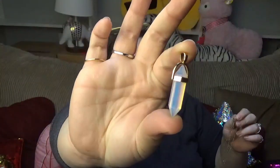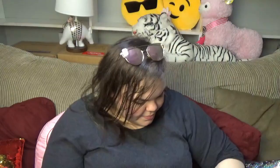Oh, it's broken. Okay, it is broken. Nothing I can't fix though. So this is what the pendant looks like. Cool. And there's also a little moon charm on it. And I think this is another one that's too short to fit on my neck. Okay. I'm gonna give it a bad review though, because it was broken.